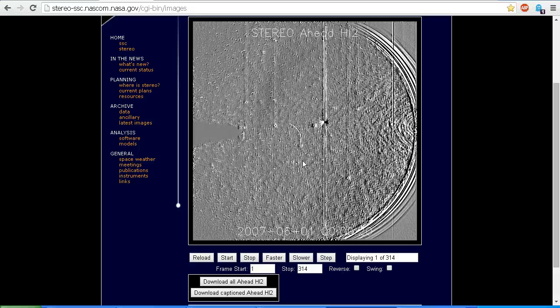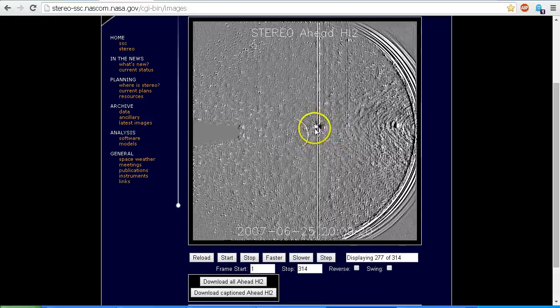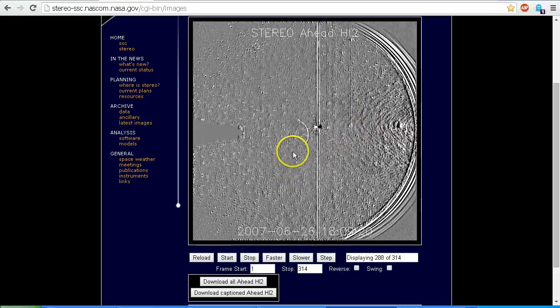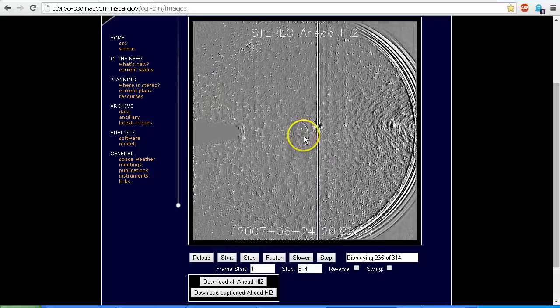and we can load up 28 days at a time in this HI2 archive. So I'm going to run this forward, and at the moment we can see the shield or wagon wheel is down here. We've got Venus here, and let's run this forward and see how it looks. So we can see that the shield is moving towards Venus as Venus moves down, and also we can see this point is moving in closer.